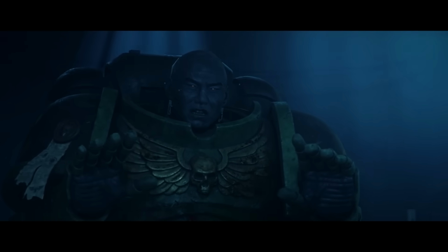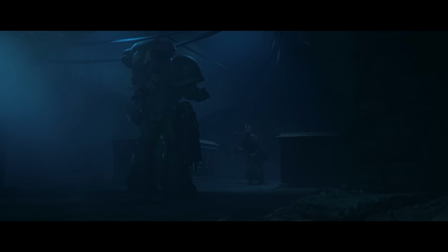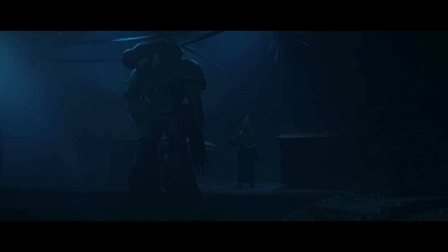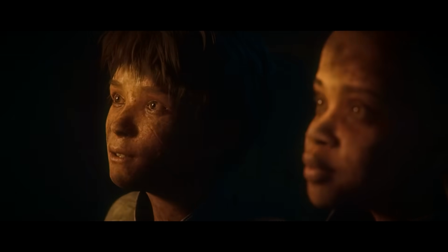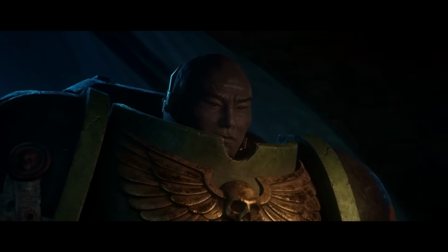The coal-black skin and red eyes are a unique feature of the Salamanders and their successors, and are a genetic heritage they take from their Primarch Vulkan. When Lysander asks if Sergeant Sakan is there to save him, the question goes obviously unanswered.